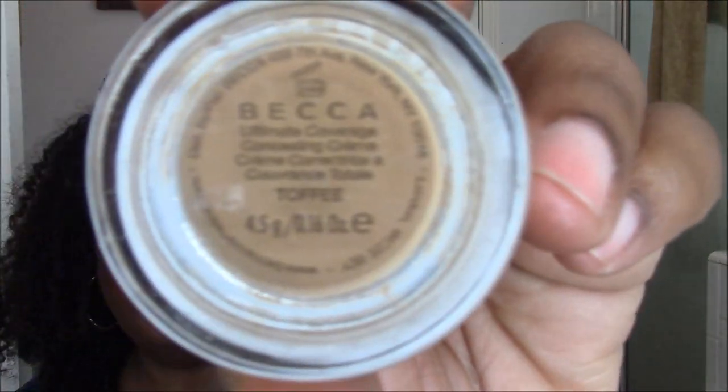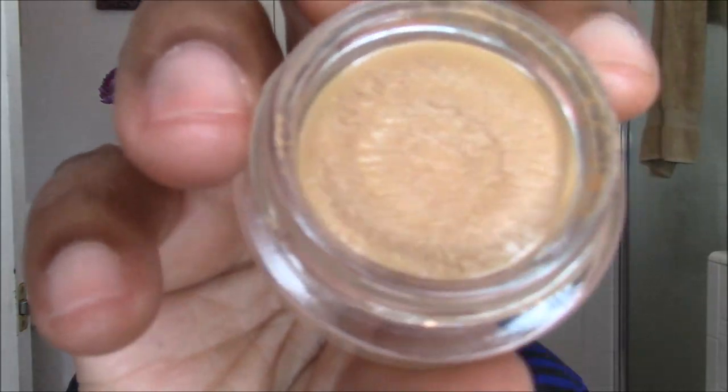This is the Becca Ultimate Coverage Concealing Cream, and this is in toffee, and that's what this looks like. I hauled this some time ago, and I've been using it, not a lot, because you really don't need a lot. It's a thick consistency, and you can see how light it is, so it's a great highlighter. You know, up under your eye, conceal highlighter.